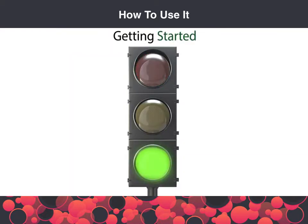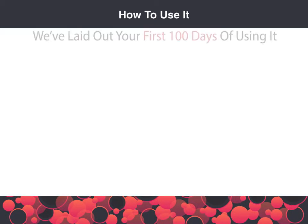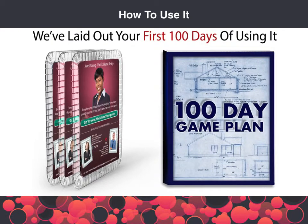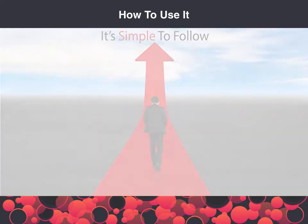Getting started is simple. Just like the President of the United States lays out their first 100 days in office, we've laid out what to do with your multimedia business card each day for your first 100 days of using it. Your 100-day game plan. And it's simple to follow. Any agent can have success.